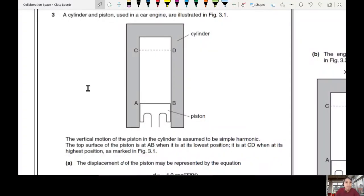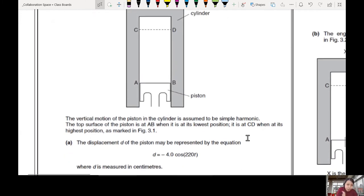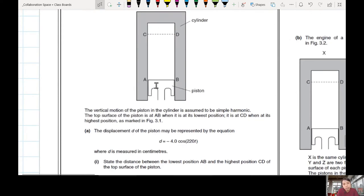So we have a vertical motion, assumed to be simple harmonic. The top surface is the lowest position. So this is a piston that will go up, down, up, down. And there is a maths equation behind it. Your car engine has maths. Wow. Okay. d equals negative 4 cos 220t. Find the distance between the lowest and highest. Okay, how do we find that?